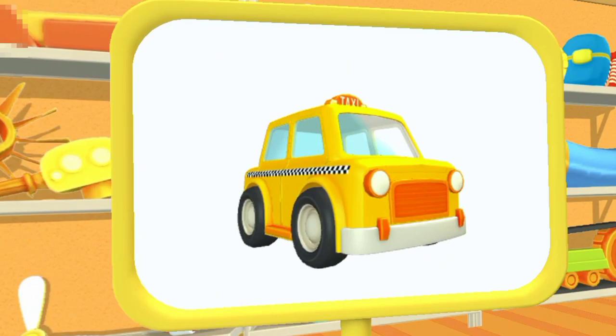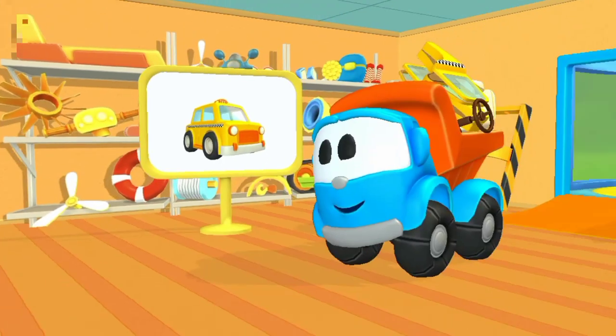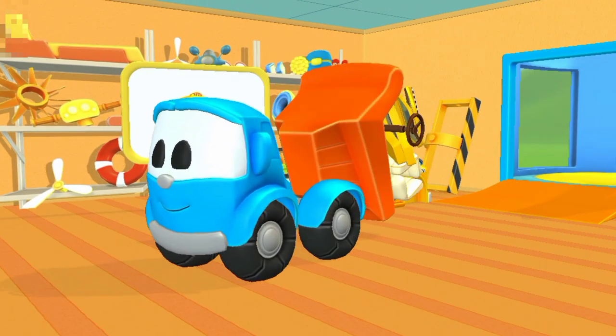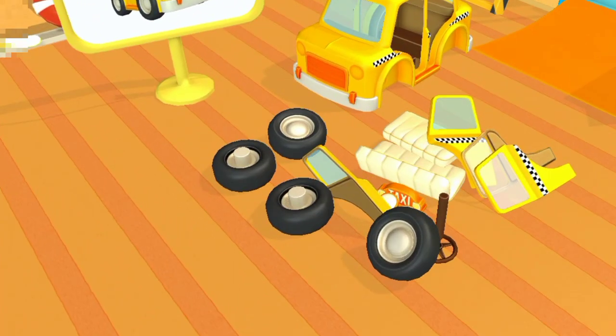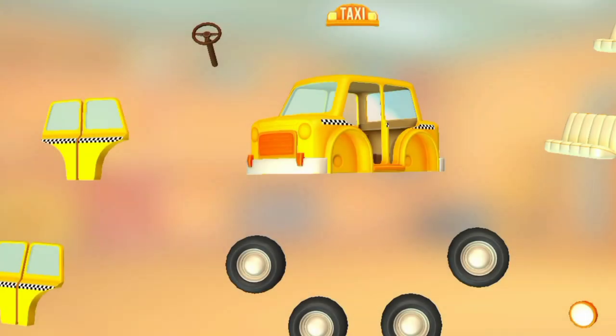Huh? I wonder what this is. Taxi. This car quickly transports passengers around the city. Try to put this vehicle together.